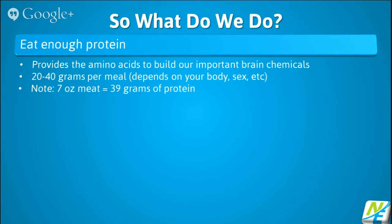And just as a note, in 7 ounces of basically any meat, pork, chicken, steak, whatever, there's 39 grams of protein. So that's what you should be shooting for at each meal.